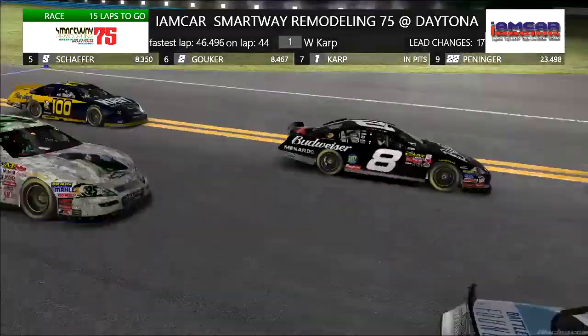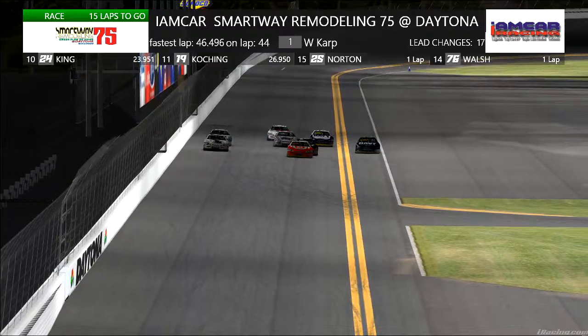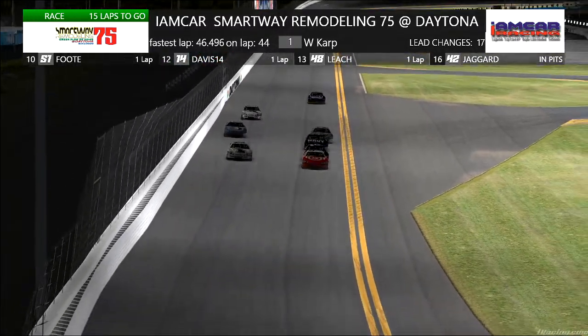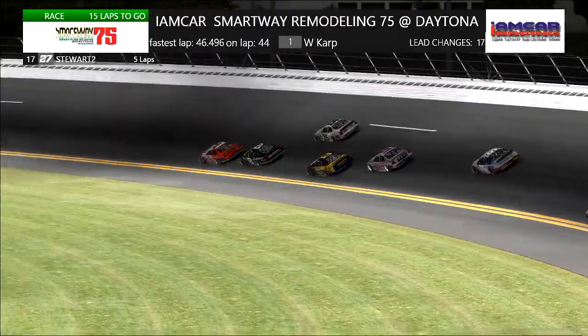Right now 14 laps to go. Raider in second, Todd with the race lead. Big time movement through traffic. Whoa, that was a little nuts. They'll make it work here. Man, that got a little bit dicey coming to 14 laps to go.